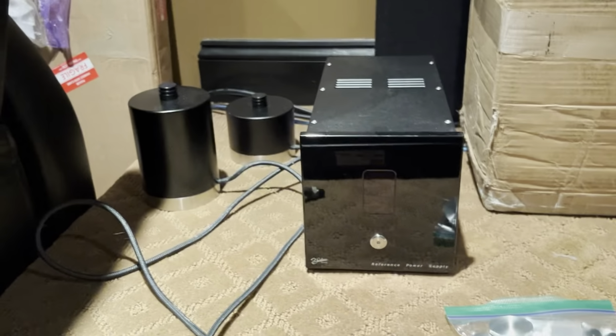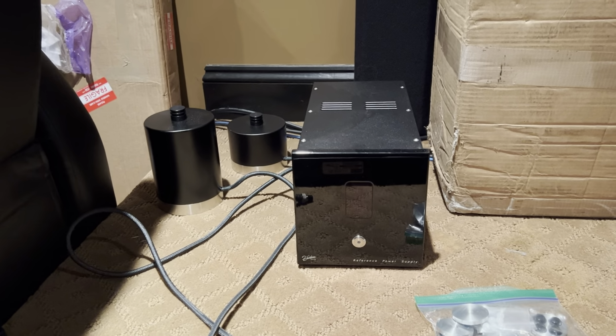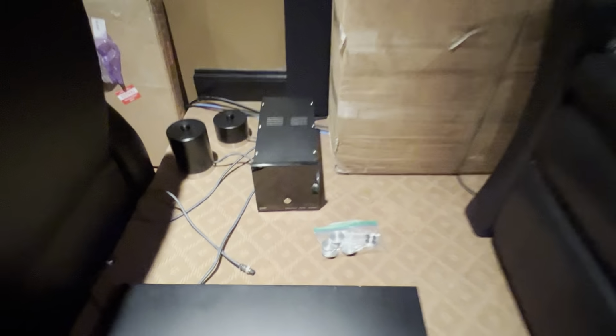That's the bass, and that's the power supply. And that's the, what do you call it? Where you put the spindles for the wire, for the turntable. And then you got your new rack, which you're getting the bigger rack so you can put the power supply next to it.